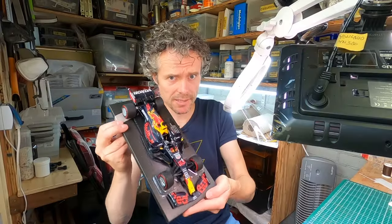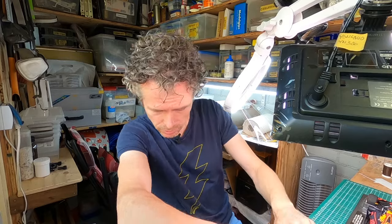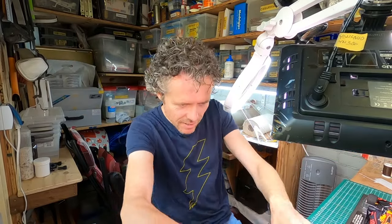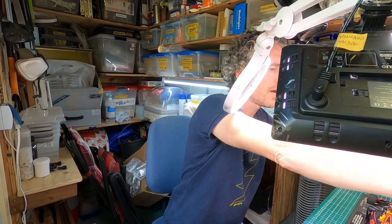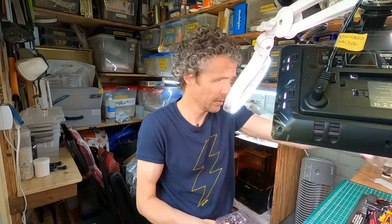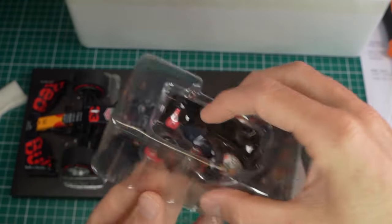But I said this model hasn't got a driver figure in the car, and that has a reason, because after the race, Max Verstappen stepped out of his car to celebrate. But before he did, where did I put it? Oh god! Oh, it's still in the box. He got out of the car and walked to the back of the car and kneeled at the rear tire. The rear left tire, and here, oh wow, look.